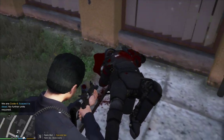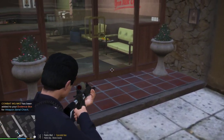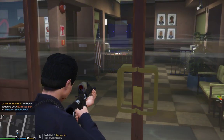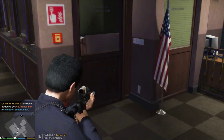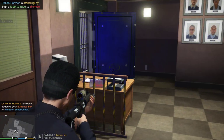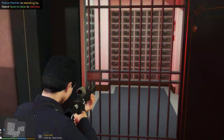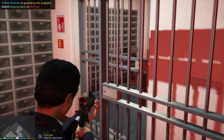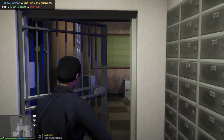Everyone ready? Clear. Can we clear the bank or can we go in the bank? Consider yourself educated. Palato Bay PD, Police Department. Bank's clear.